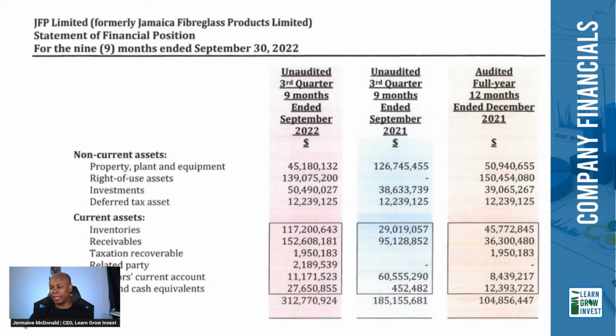In terms of cash and cash equivalents, it is 27 million cash for the 9 months. That is more than double what they would have had for 2021. But personally, I'd like to see the company have just a little bit more cash, based on the fact that they have such high receivables. So cash is something that you definitely want to look at over time. But for purposes of what we're going through, their cash position is increasing, so that's a good thing. Right of use assets we see here at 139 million. Would have to look to see in the statements what specifically these would be, and they do have investments here of 50 million, so that could be something that they may choose to convert to cash at some point if they need to.